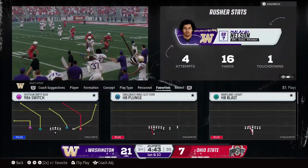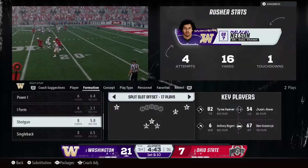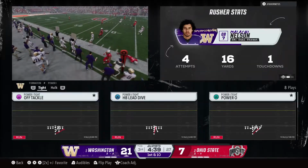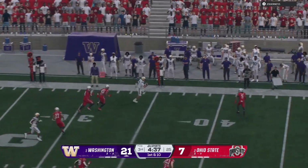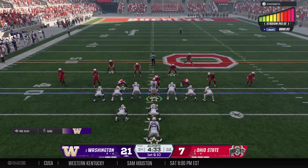Nice job of this defense taking away the primary receiver, even the 2nd and 3rd option. But the quarterback's legs are the difference. They almost kept him short, but instead, he gets that first down. Washington getting set with a 1st and 10 now.